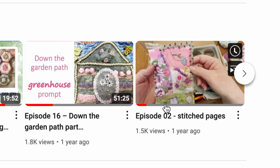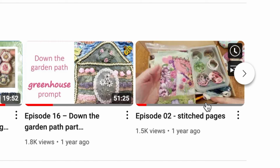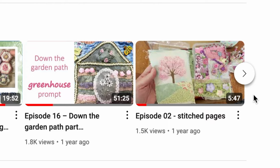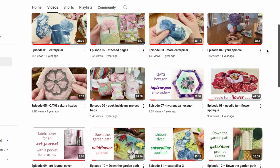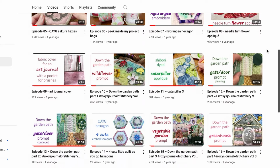My early days of slow stitching. It's so cute seeing this again and seeing the tiny little box that I used to work out of, and now it's exploded into this cupboard. My goodness me, I've had so much fun creating all of these things.